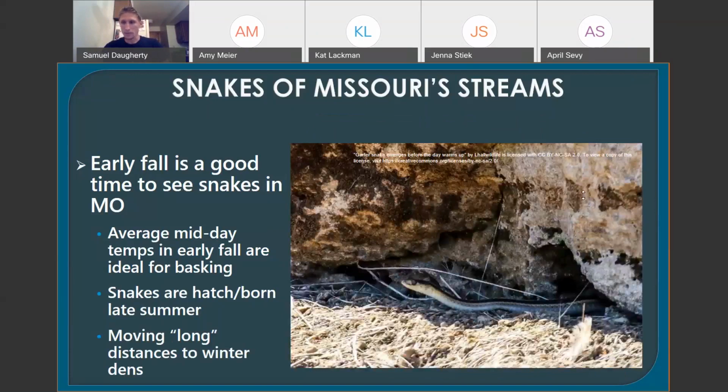Another reason why snakes are pretty visible this time of year is because many of them are starting to move to their winter dens. So snakes don't technically hibernate. It's called brumation. So they have to seek out a safe place below the frost line because they can't really tolerate freezing. And they just kind of hunker up and they lower their metabolism and they just kind of sit there and relax for 2, 3, 4 months.